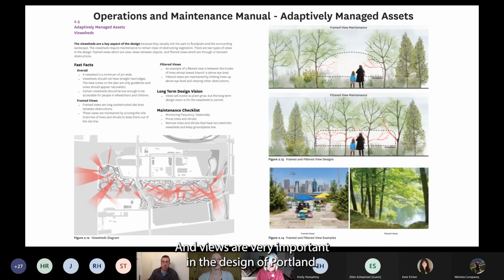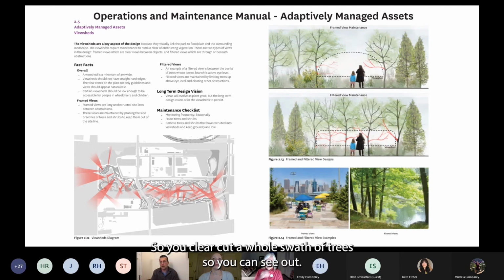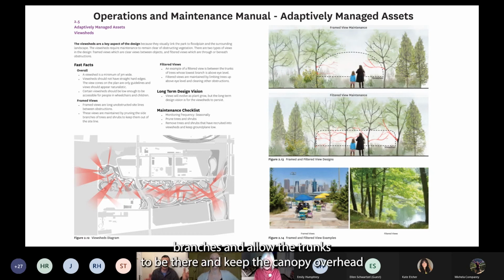And views are very important in the design of Portland. So you can see out from the forest frame and the main park edge into this beautiful river valley. We don't want to just wall it off, but we also don't want somebody to say, oh, well, there should be a view here, so you clear cut a whole swath of trees so you can see out. This is a more subtle approach of creating little windows, instilling the fact that you can actually see through trees. You don't have to take them all out, but you can trim branches and allow the trunks to be there and keep the canopy overhead.